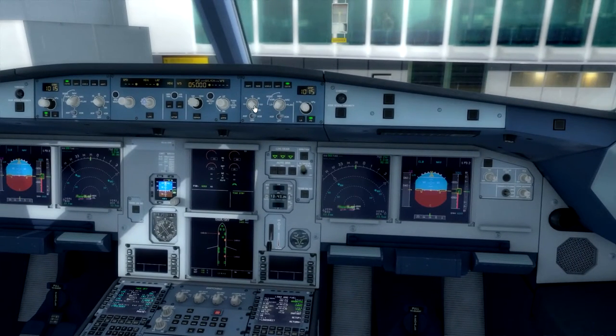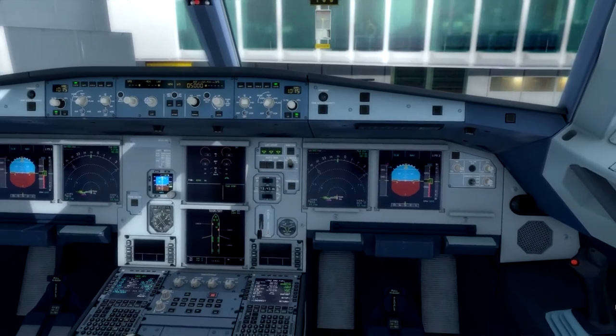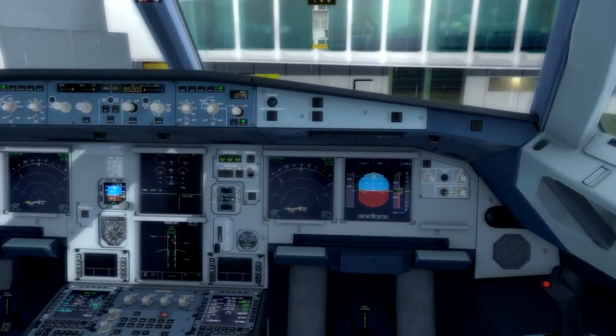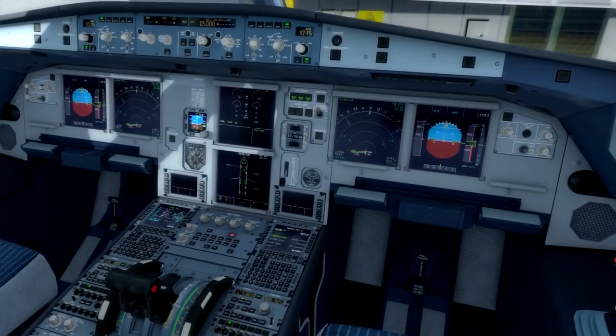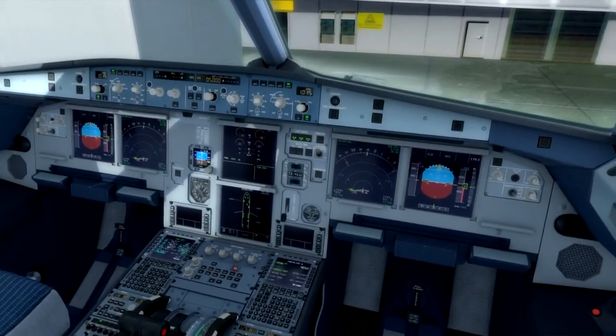Let's go back to the arc. We'll do the 10 for initially. And let's start running through some checklists. So, return, and checklist. Prep. Okay, let's start with the cockpit preparation checklist.